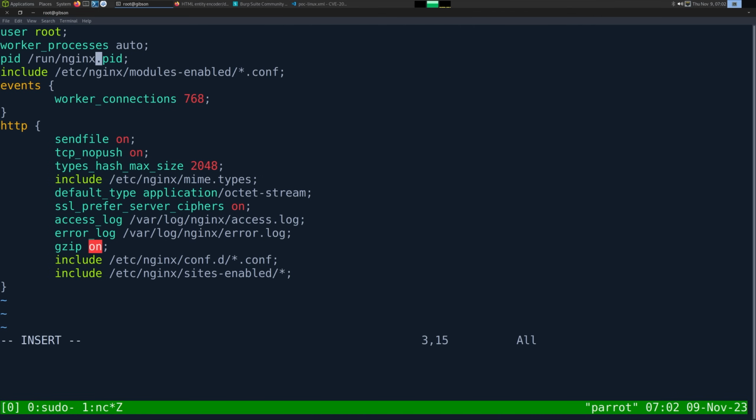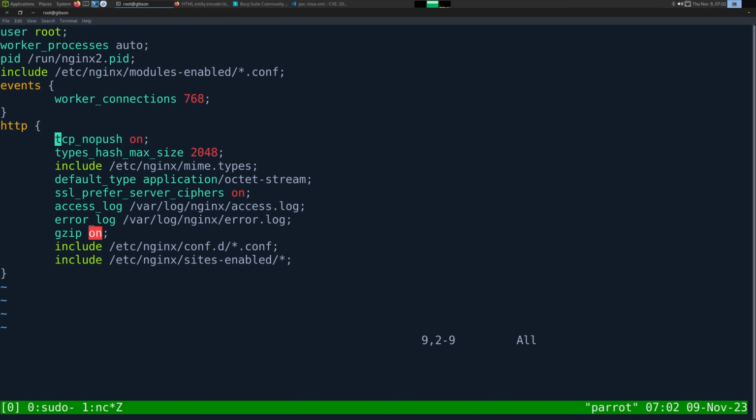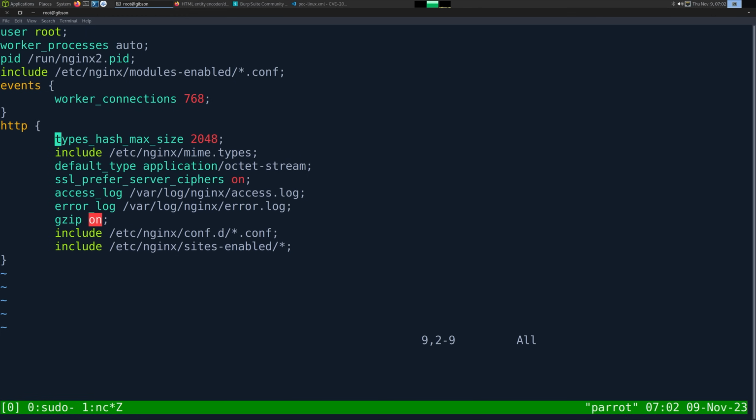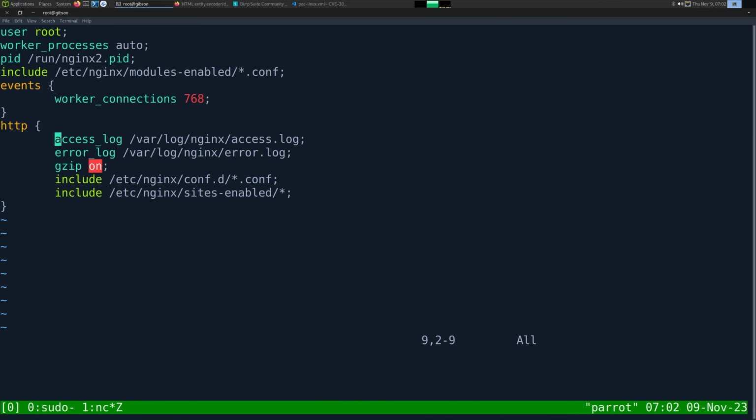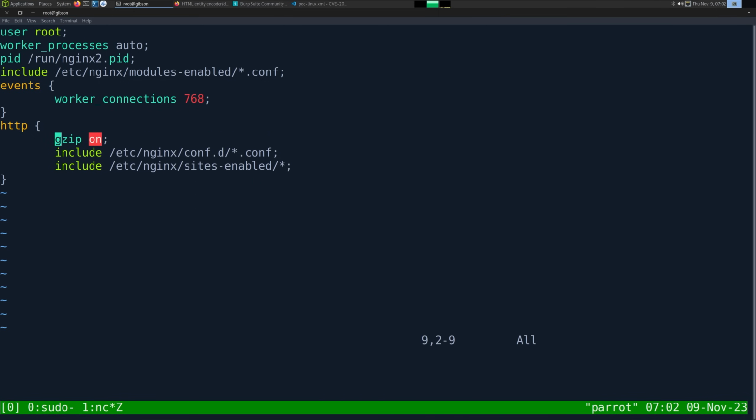I guess I can change the PID to nginx2. I think that's just to prevent nginx from running twice, right? We have 768 workers. That's fine. I don't know exactly what sendfile is. Let's see. I think we can delete most of this. Access log, error log. Let's not have logs.